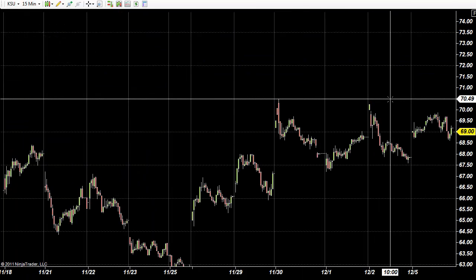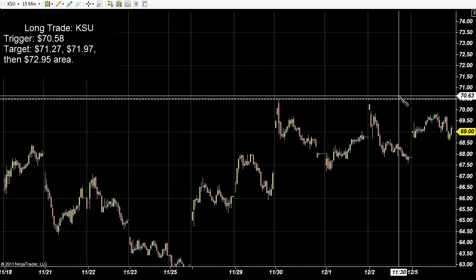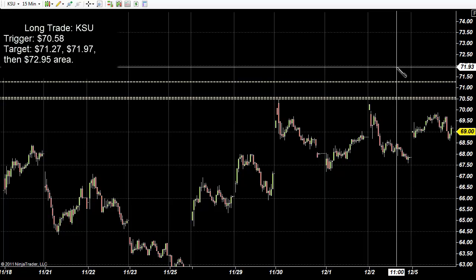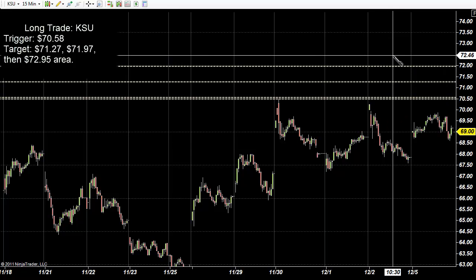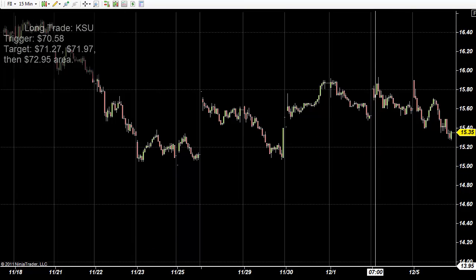Now we're looking at KSU. Resistance here around 70.50. Going to take this long over 70.57. First profit target is going to be 71.27. Second profit target is going to be 71.97, so just under 72. Take your second profit target. Leave a small piece. See if it can push through 72. And I would try for 72.50 and possibly 73 with the last piece of that trade.